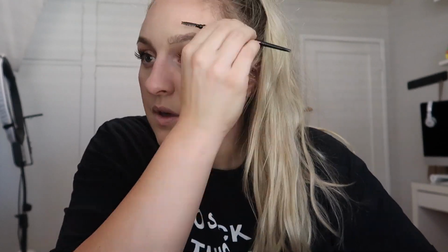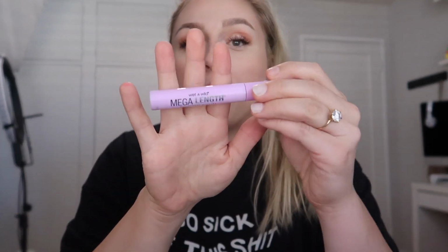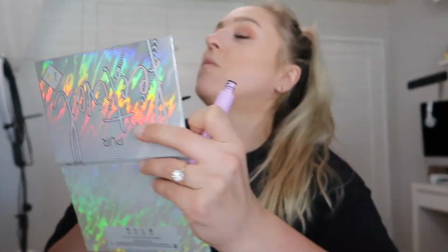I don't feel like I have terrible brows, but I definitely have areas that are a little bit more sparse that I like to fill in very gently. I've been using this Wet n Wild Mega Length waterproof mascara on my bottom lashes, and I love it. I actually need to get a new one because this one is running pretty low.